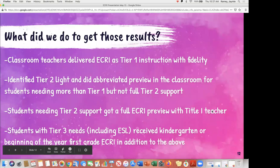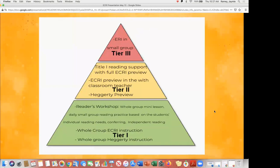So I feel like we've talked a lot about what we did to implement ECRI in the classroom. Just to make sure we have time, this was our tier one, tier two, tier three, what we did with students. I know we also added in RAVO as a tier three intervention. But when we talk about ECRI, it's easy to think that this takes over the entire day. It really was 30 minutes. It was that 20 minute lesson.